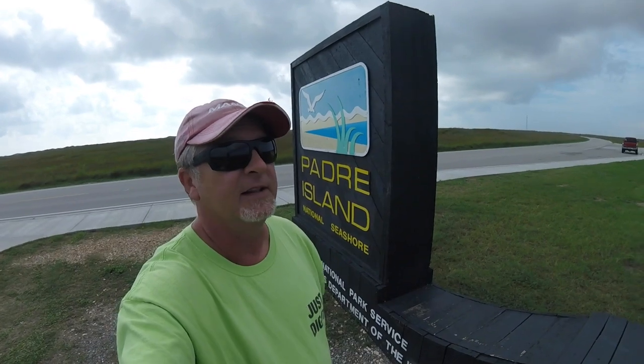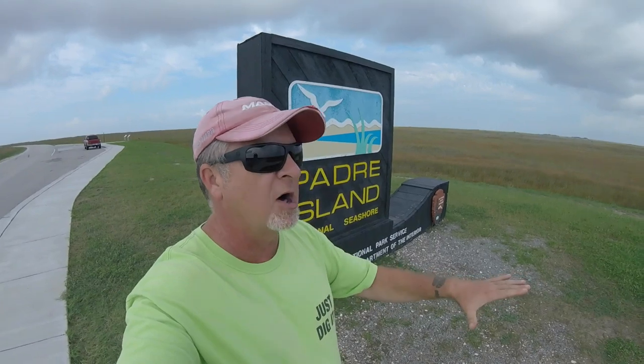Metal detecting on the Padre Island National Seashore is definitely not allowed. You might ask yourself, well, what if I'm out metal detecting and I just want to come to the seashore? Okay, well, here's what you've got to do. You have to disassemble your metal detector, take it apart, and stow it away, whether that's in a box, in a bag, something like that, and put it in your trunk.